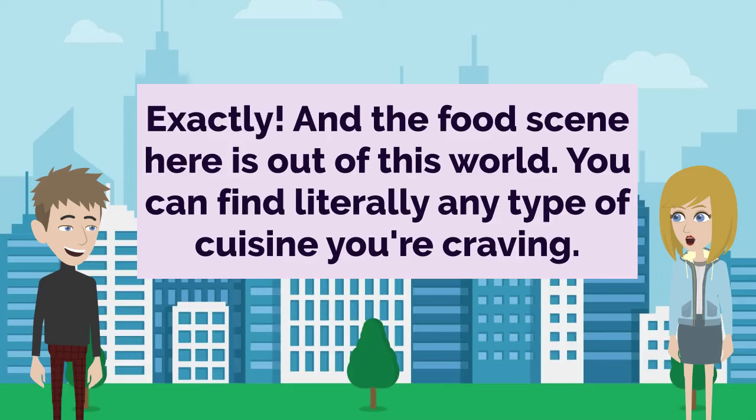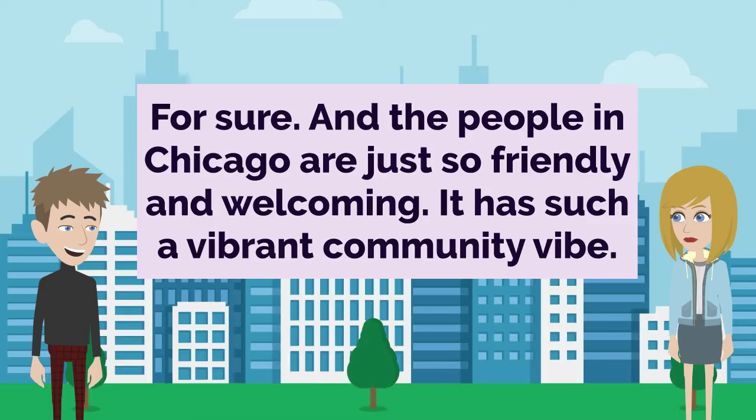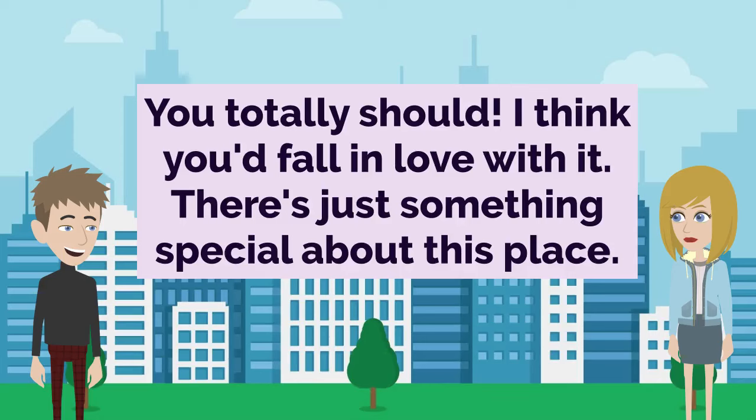Exactly. And the food scene here is out of this world. You can find literally any type of cuisine you're craving. That's a huge plus. I do love trying new restaurants and experiencing different cultural flavors. For sure. And the people in Chicago are just so friendly and welcoming. It has such a vibrant community vibe. That sounds really appealing. Maybe I need to plan a trip to check out the Windy City for myself. You totally should. I think you'd fall in love with it. There's just something special about this place.